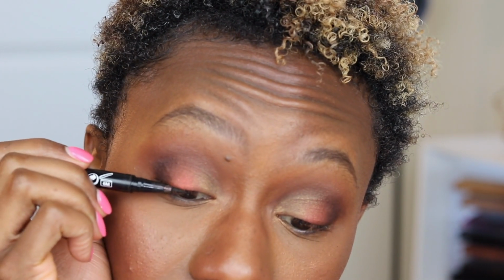Okay. Next up, I am just going to line really quickly. I will line the top a little bit. Now I am gonna take Magma, the deep burgundy, and just go under a little bit. All right, now I'm just gonna pop on mascara, lip color, and we'll be right back.